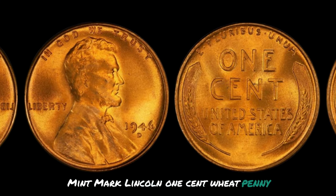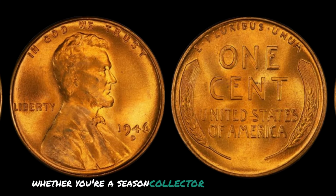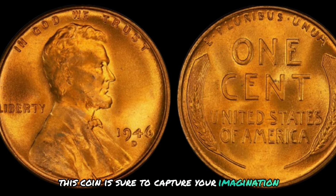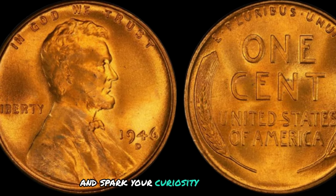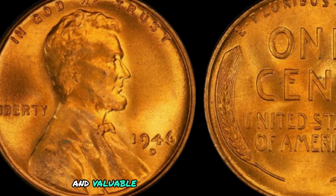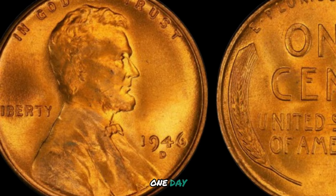So, there you have it, the fascinating history and impressive worth of the 1946 D Mint Mark Lincoln 1 cent wheat penny. Whether you're a seasoned collector or just starting out, this coin is sure to capture your imagination and spark your curiosity. Who knows, maybe you'll be the lucky owner of a rare and valuable piece of American history one day.